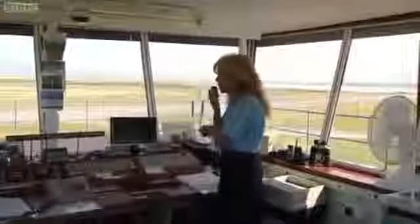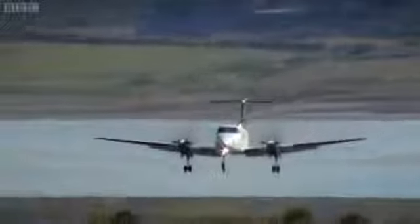Ambulance 5, land at your discretion, 23, the wind 180, 4 knots. Roger that.